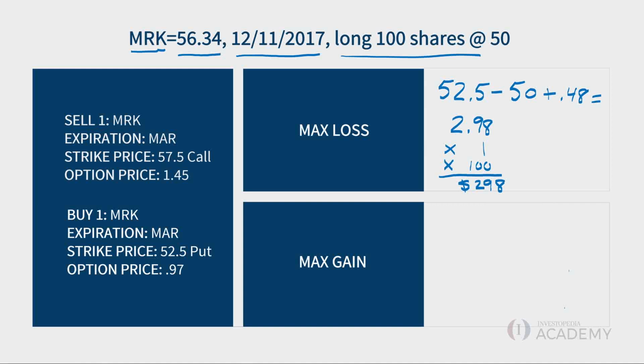So now let's look at the max gain. The way you calculate max gain is you're going to take the call strike, 57.5. You're then going to subtract your entry price of the stock of 50. We're going to add the net credit of 48 cents. That equals $7.98. We're doing this one time, one contract. Now you're going to multiply times 100. It's a 100 multiplier for stocks. Your max gain is $798.